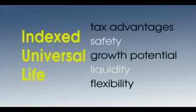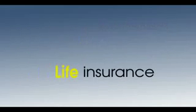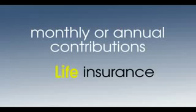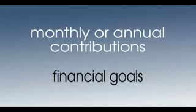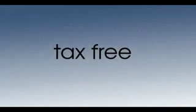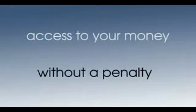And that topic is the logistics of how the IUL works. It works like a life insurance policy in the sense that you make monthly or annual contributions into your account. You will work with your advisor to determine what the optimal amount is for your situation. It'll vary depending on how many years you have left until retirement, your financial goals for retirement, and your current financial ability. The money you contribute to an IUL, like we've discussed at length, will continue to grow tax-free. Unlike a qualified plan account, you may have access to your money at any time you want or need it without a penalty before or after you retire.